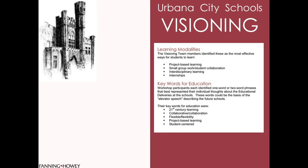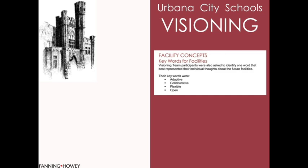The recently completed visioning process for the Urbana City School District identified the most effective ways for students to learn through project-based learning, small group work and student collaboration, interdisciplinary learning, and internships. Some of the key words identified by the group were 21st century learning, collaboration, flexibility, project-based learning, and being student-centered. The group also identified a number of facility concepts such as adaptive, collaborative, flexible, and open as desires for future facilities in the school district.